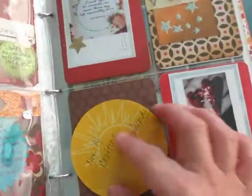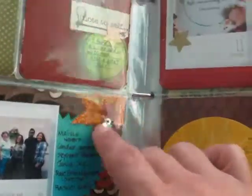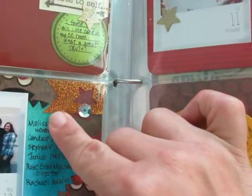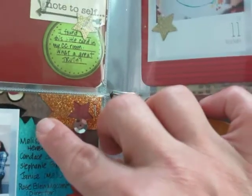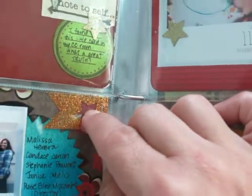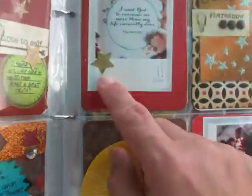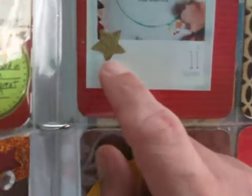And again, just kind of keeping it simple. I have this glitter tape from Michaels, and I just cut out a little banner, and then I punched a star out of it and put a little sequin there, and again my little star punch with the embossing powder from Michaels.